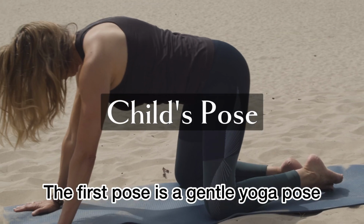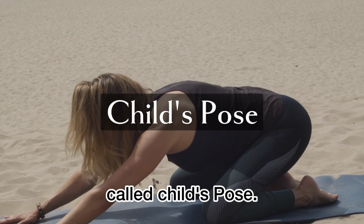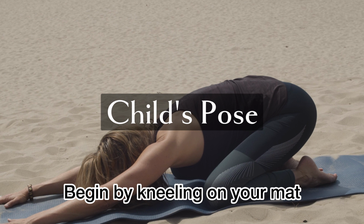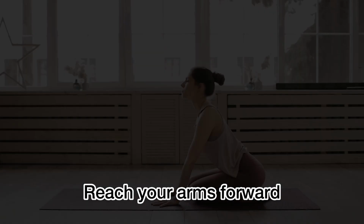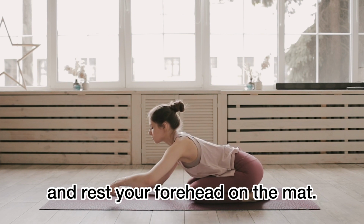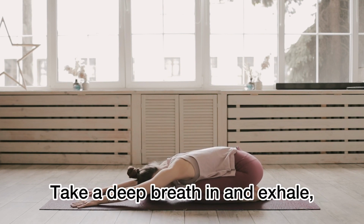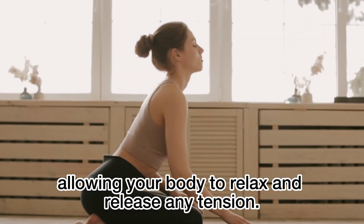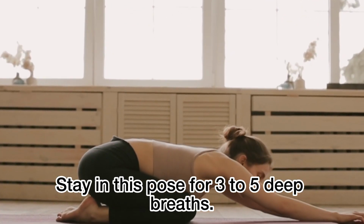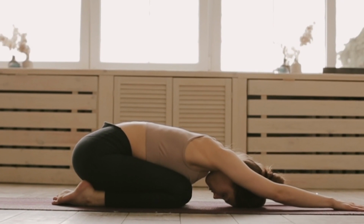The first pose is a gentle yoga pose called Child's Pose. Begin by kneeling on your mat and sit back on your heels. Reach your arms forward and rest your forehead on the mat. Take a deep breath in and exhale, allowing your body to relax and release any tension. Stay in this pose for 3 to 5 deep breaths.